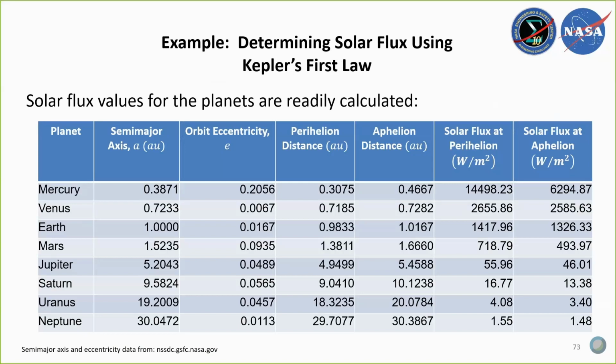So I went ahead and did that, looked up the semi-major axis and eccentricity data from the National Space Science Data Center. The link is at the bottom there. I put in the semi-major axis and the eccentricity. That lets me calculate perihelion and aphelion distance. And it also lets me, with the formula on the previous page, calculate the solar flux at perihelion and aphelion. So if you've done any analysis of spacecraft orbiting Earth, you'll notice the perihelion and aphelion values should look familiar to you, somewhere around 1418 for perihelion and 1320-something for aphelion.